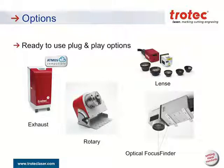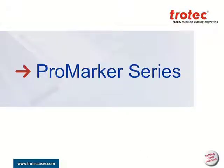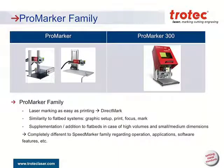This includes adding in the exhaust capability, several different rotary attachments, lenses, also adding in an optical focus finder, etc. For now, we're going to take a deeper look into the ProMarker series itself. The ProMarker family, we have two main products. We have the ProMarker 100 and the ProMarker 300.